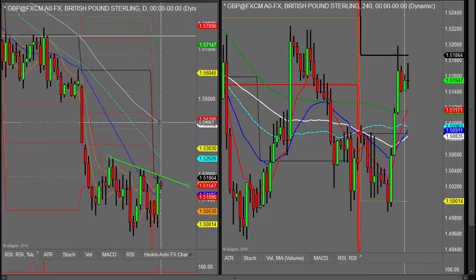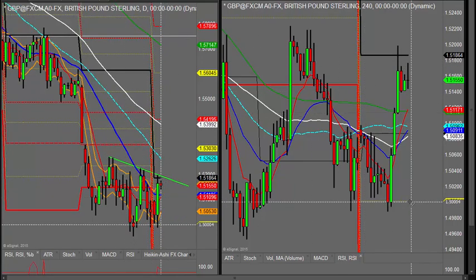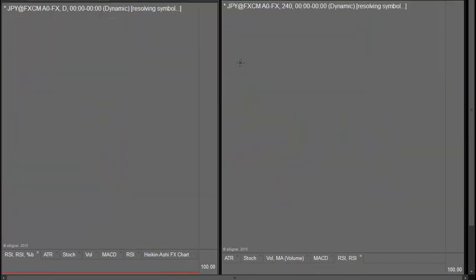As I say, there's the 50 MA as a good target to the upside if it does break this sort of level. Okay, that's where we are at the moment. Consolidating at the moment, not to be unexpected. Okay, dollar yen.